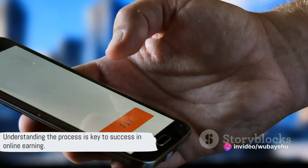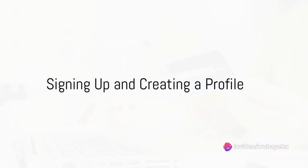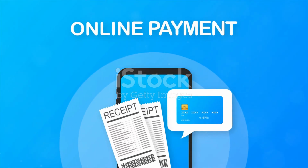Workercash is a platform that connects businesses with freelancers, offering a myriad of opportunities to earn money online. But how does it work? The process is simpler than you might think. The first step is to sign up on the Workercash website. Simply input your details and register. It's free, straightforward, and takes only a few minutes.